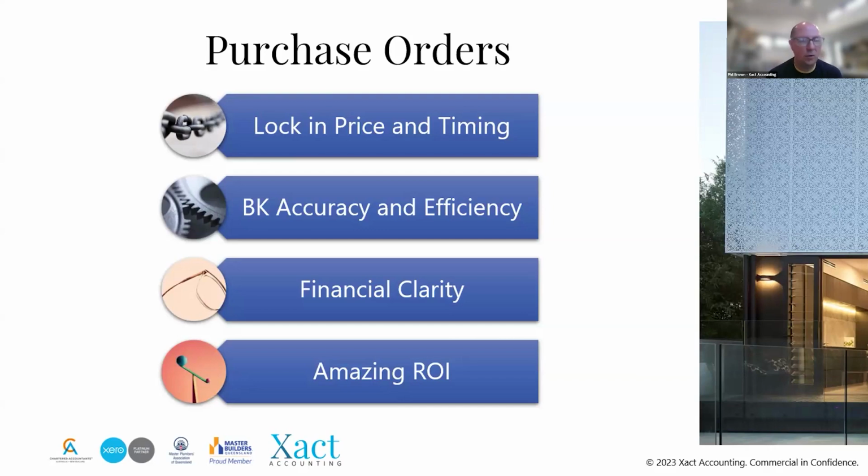Just out of interest, can we just drop into the chat, who is using purchase orders across the business at the moment? It's just kind of a yes or a no. Okay. It's interesting. It is one of those myths that we wanted to bust today. I think small business, purchase orders, that sounds like a big business process to me. And it sounds like it's not a good return on my time.